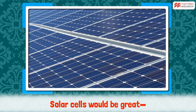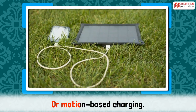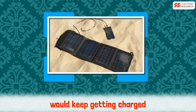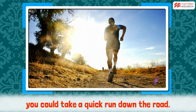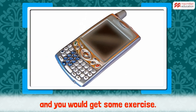Solar cells would be great. You would only have to be out in the sun to charge it. Or motion-based charging. This would use kinetic energy, which means that the phone would keep getting charged as long as it was on the move. If the battery was dying, you could take a quick run down the road. The phone would get charged and you would get some exercise.